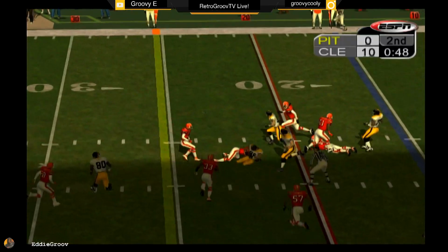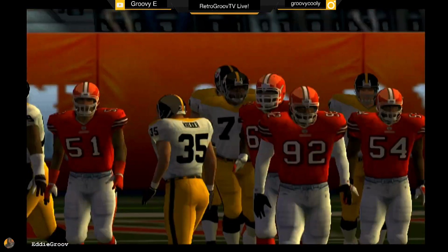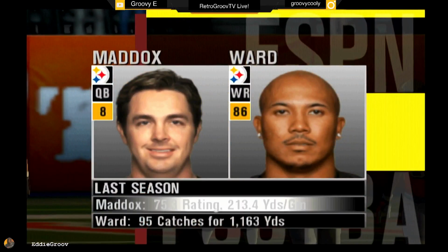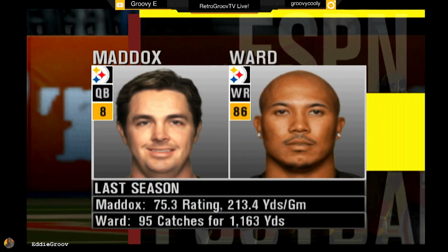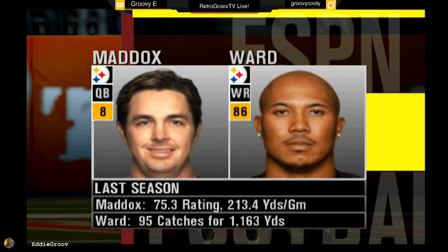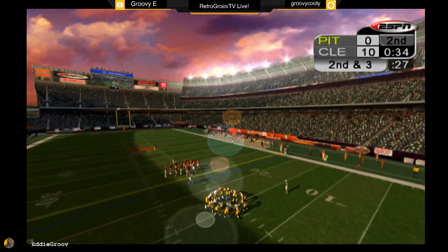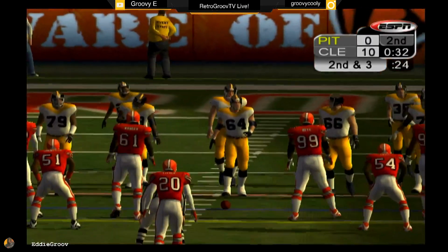Maddox just rifles this one, and the ball is caught for a gain of 7 on the play. Donnie Maddox threaded the ball back there to his man right past all that traffic. Good job. Peter, what a nice pickup to get them into a 2nd and short situation. Yeah, great play, and now they have a bunch of options on what to try next.